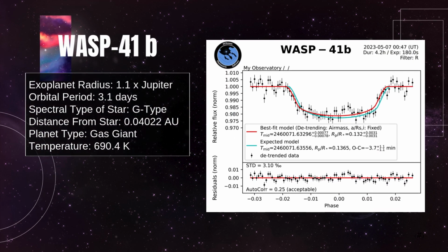Our second exoplanet candidate was WASP-41b. As its name suggests, it was also found via the WASP detection program.